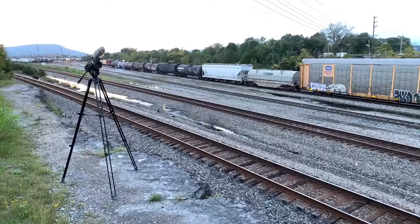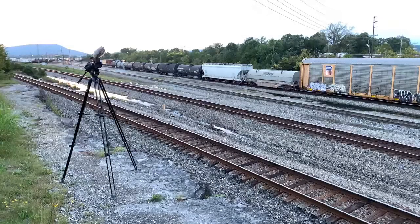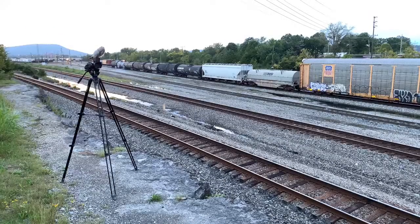Am I ready for Amtrak 160-8 livery? Yeah, very much so. I wish they'd paint all of the P-42s like that, because that paint scheme is smoking. That is like unbelievably awesome.